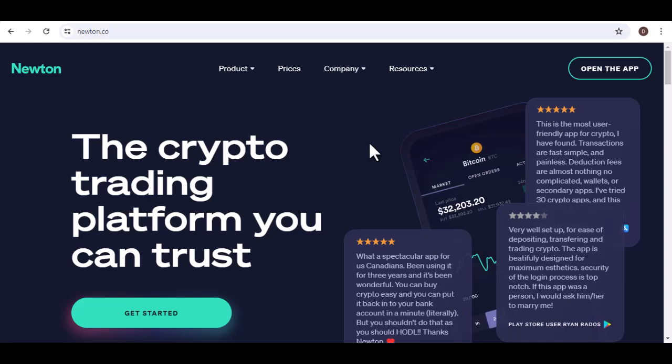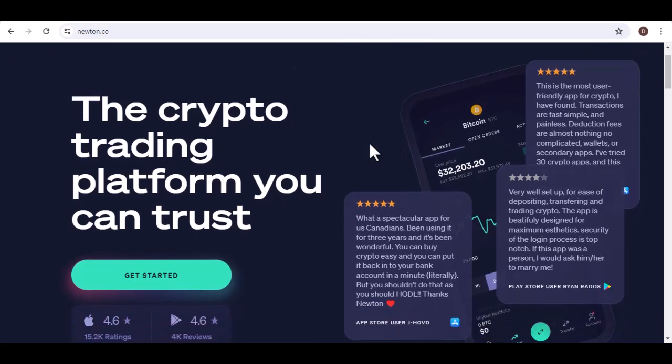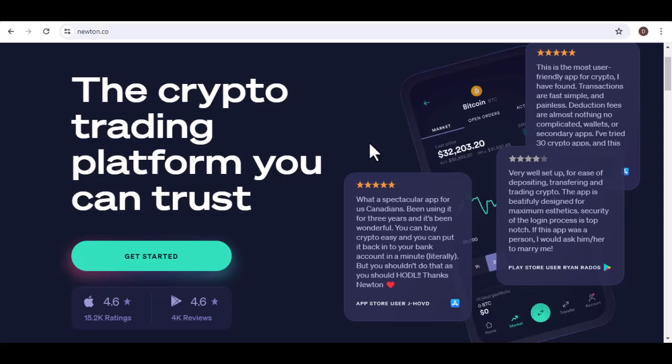Ever wondered if you can trade crypto on the go without a computer? Well, today, we're diving into that very question. Does Newton Crypto have an app?